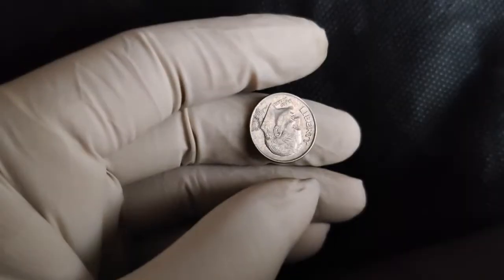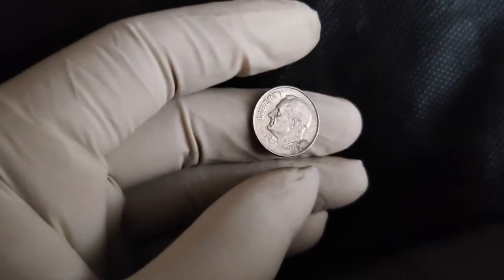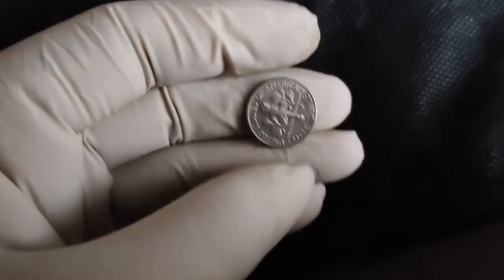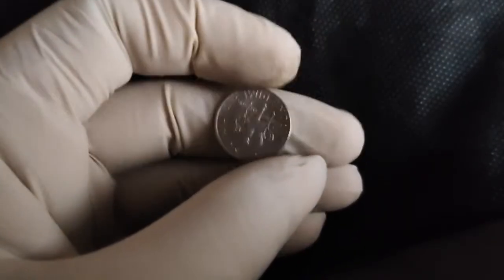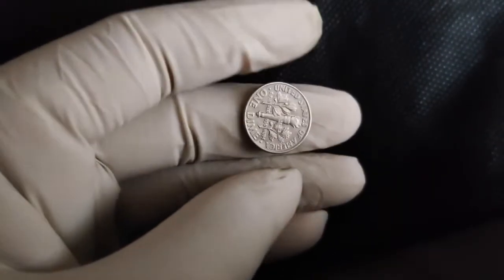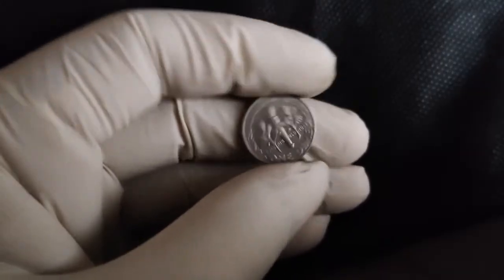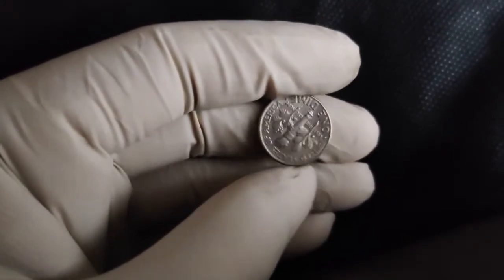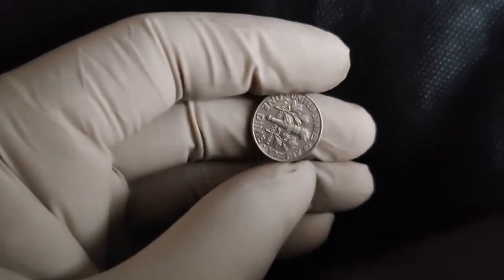But not just any dime, the 2000 Roosevelt dime, minted in Philadelphia, a coin that has recently shocked the numismatic world by being valued at an astronomical $37 million. Yes, you heard that right. $37 million. So get ready, coin lovers and treasure hunters, because this is going to blow your mind.